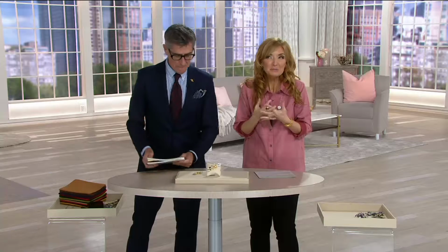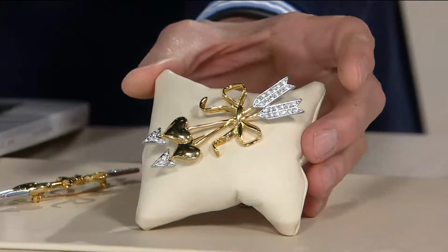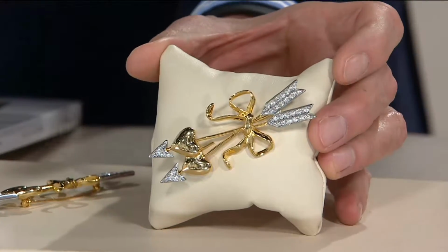Well, find out that it's on 2 easy pays of $17 really doesn't get a whole lot better. And that is 50% of the original price. That's crazy. Which already, I think, $69.50 for Joan Rivers' amazing costume jewelry is absolutely fantastic.